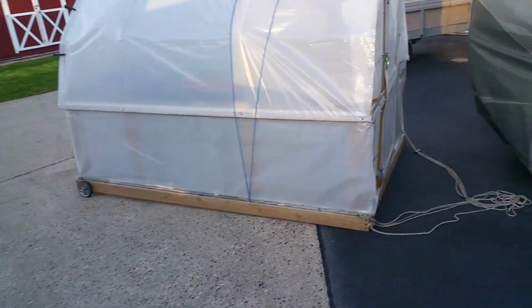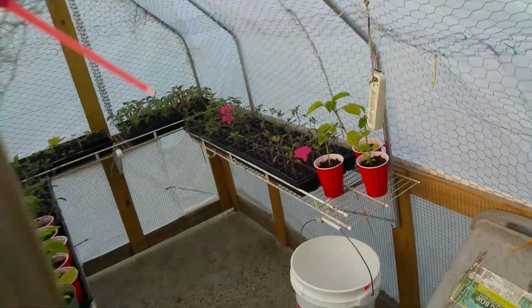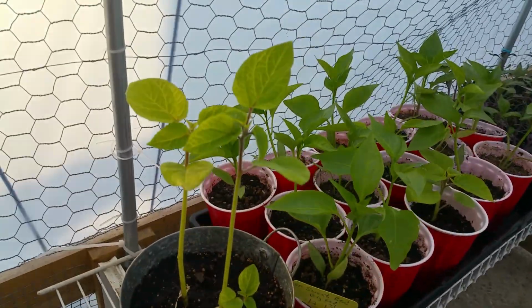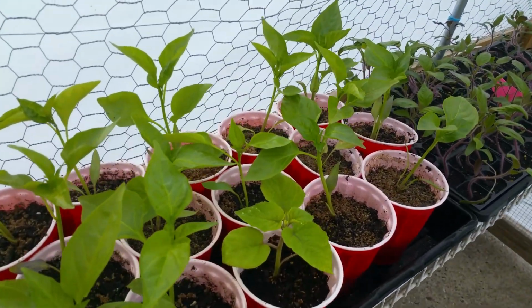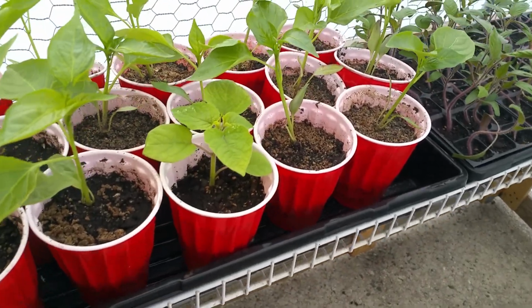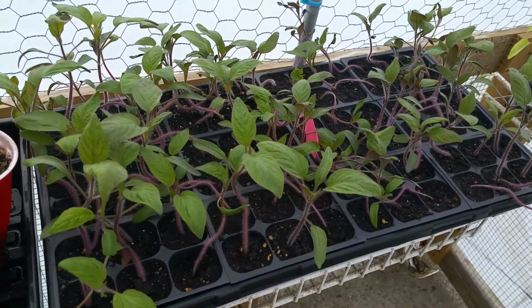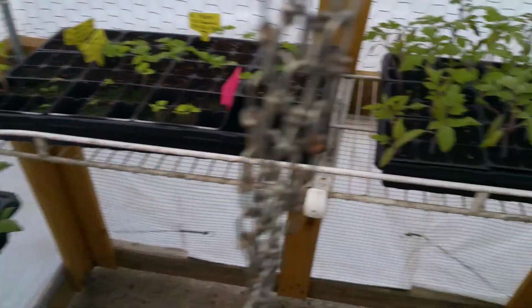Then we also have a couple more in here. These were the last batch that I did, and they got a little leggy, but I think you'll see they're perking up. We also have something called ground cherries. If you know anything about ground cherries and you can give me some hints, I'd be happy to hear it. These are some regular red peppers. And these are the tomatoes that got leggy. They're starting to develop true leaves now.